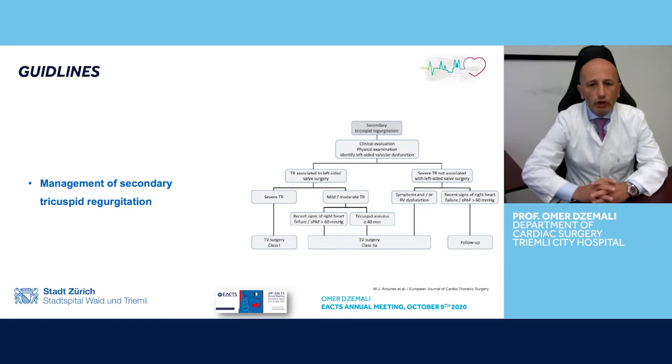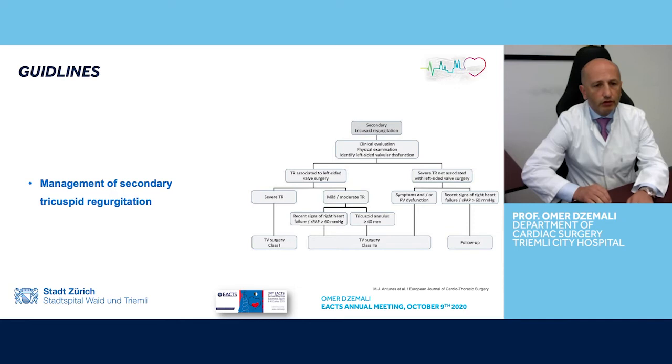Surgery should also be considered for patients with mild or moderate secondary tricuspid regurgitation and a dilated tricuspid annulus diameter of more than 40 millimeters, who are undergoing surgery for left-sided valve disease at this stage. Tricuspid valve surgery is not recommended in patients with annular dilatation but no tricuspid regurgitation.